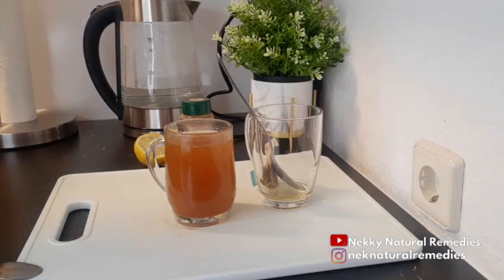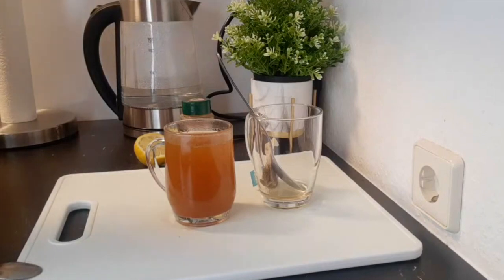This tea is very good for you. You can lose up to 4 kilos in a week if you continue to drink this every night before you go to bed. You can just start drinking it for 1 week to 2 weeks and you're going to notice something has really happened. Fat loss to your belly fat, to your sleep, because you're going to start sleeping much better. So this drink is very, very effective.